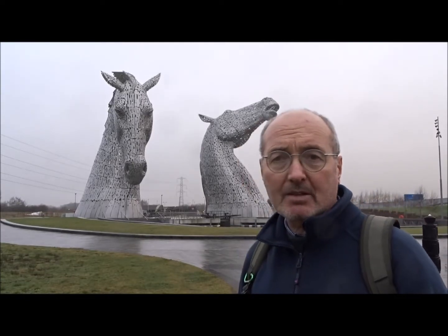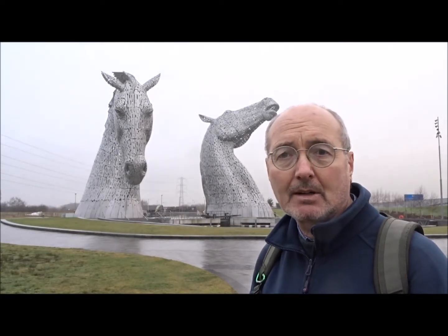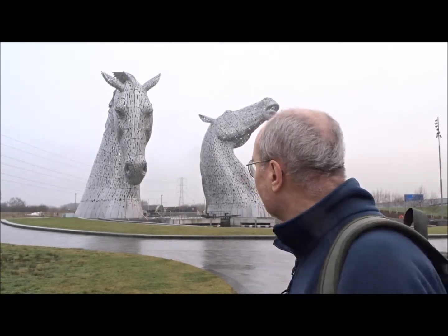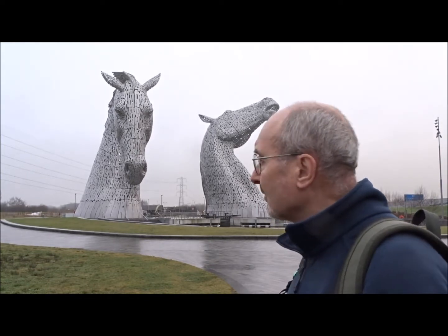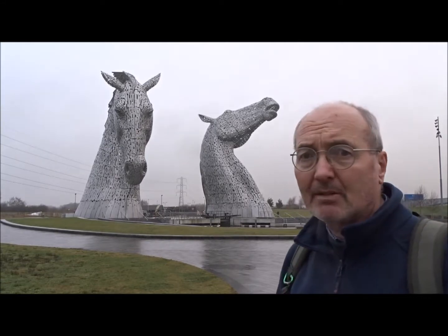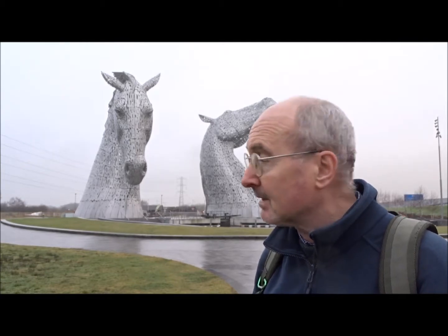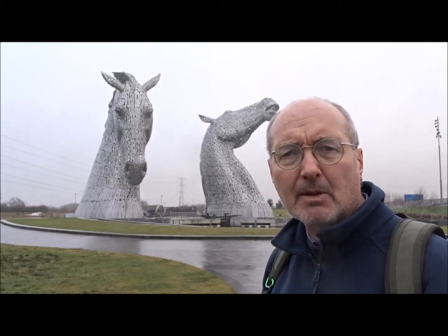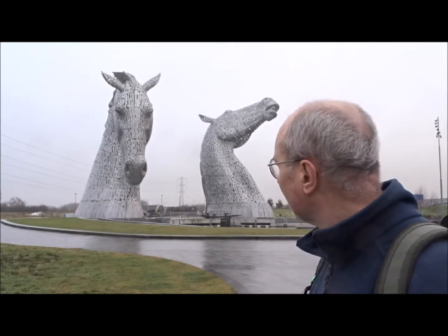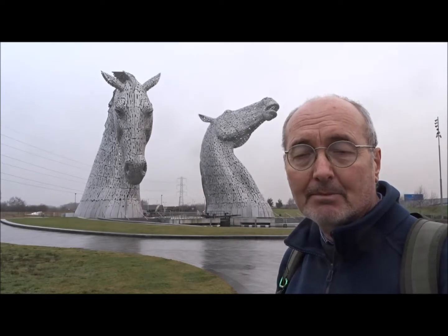Very hard not to be impressed by that. It's the Kelpies, and this is where we're ending our day in Falkirk. Absolutely stunning work of art, sculpture, whatever you want to call it. The first time I actually visited this, I felt strangely emotional. The size of the heads are just so overwhelming. I just kind of almost felt as if I had to hold back tears. Yeah, very hard not to be impressed.